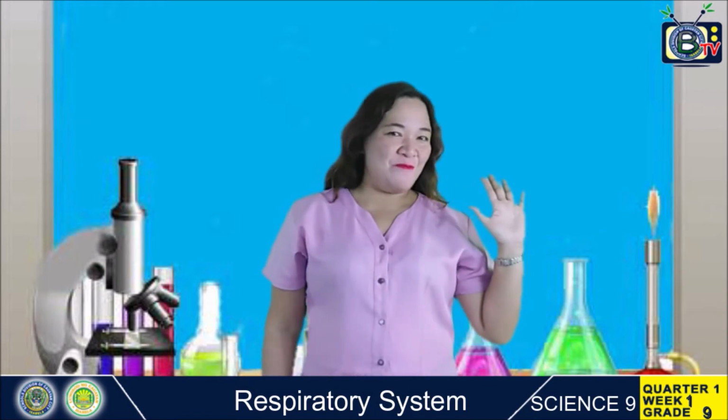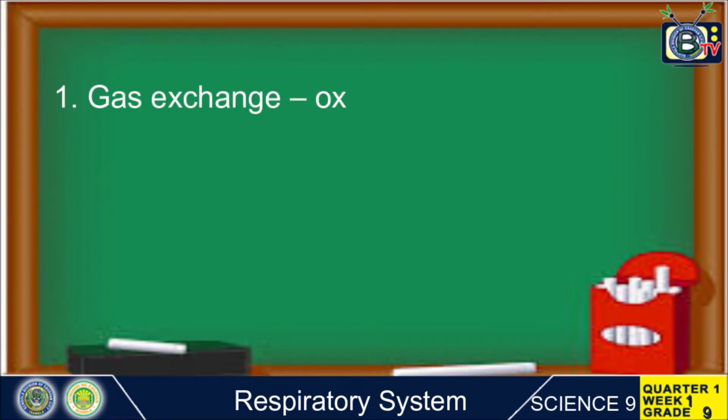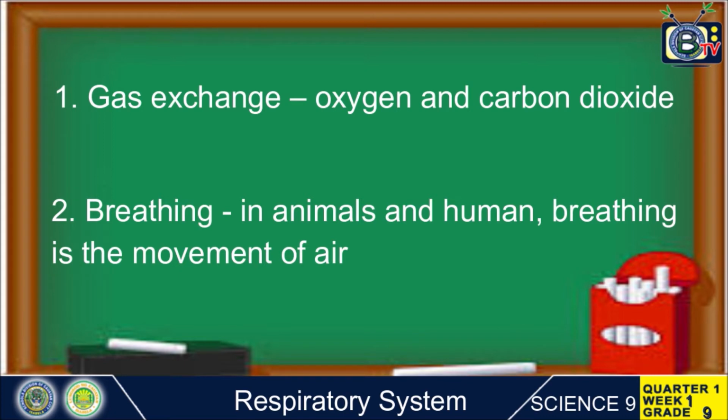What are the 5 functions of the respiratory system? Number 1, gas exchange. It is the exchange of oxygen and carbon dioxide. So when we breathe in, we inhale oxygen. And if we breathe out, we exhale carbon dioxide. Number 2, breathing. In animals and humans, breathing is the movement of air. In plants, it releases oxygen through their leaves and it is also called respiration.